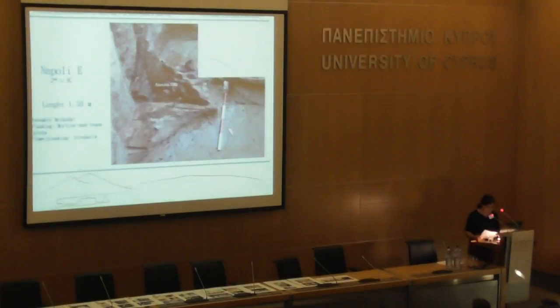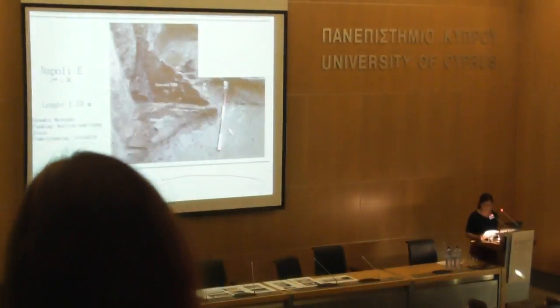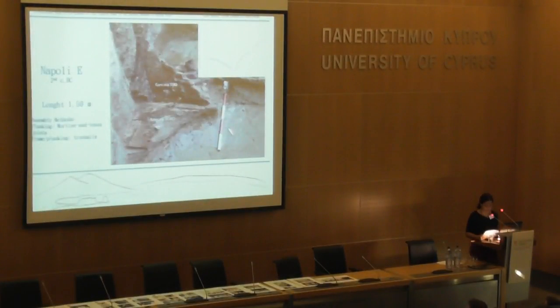Napoli E is poorly preserved. This extremity is composed of a fragment of keel, some flush lead strakes connected with closely set mortise and tenon joints, a floor timber, and fragments of a few other frames. Lead sheet protects the outer shell, while a thick layer of pitch ensures the internal protection.